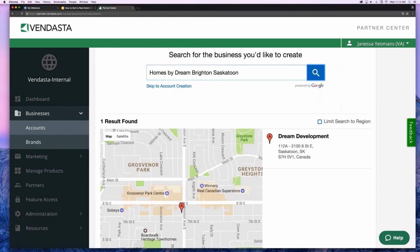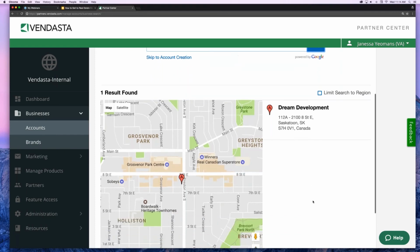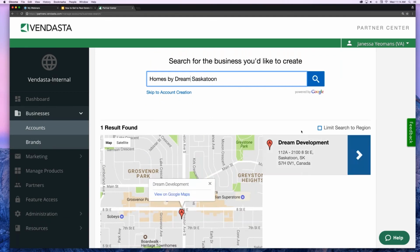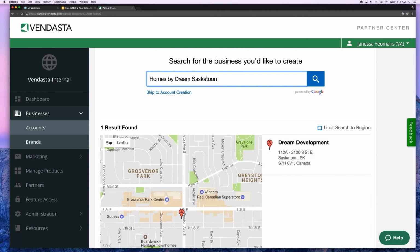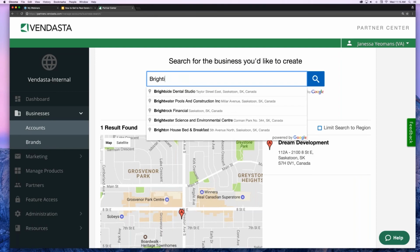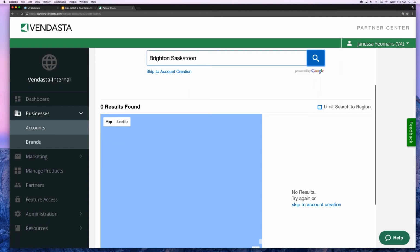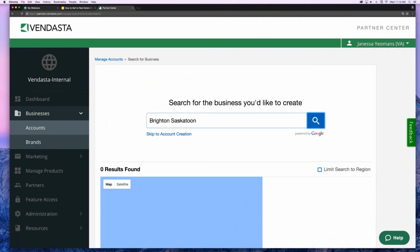So my point here around the developers is they've got a whole different challenge, because if I look up Homes by Dream, you can see that Brighton doesn't even rank because it's a whole new area in the city that isn't even really on a map. What comes up when I search Homes by Dream is Dream Development, which is their corporate office on 8th Street. But there is this development that's going on in Brighton in our local market here of Saskatoon. I'm using this as an example because I drive by it every day. And you can see that it's just not found. It just doesn't exist. And there's a bunch of show homes there.